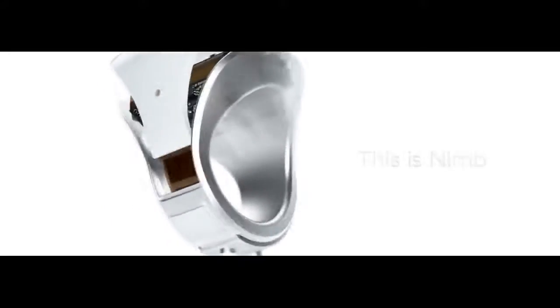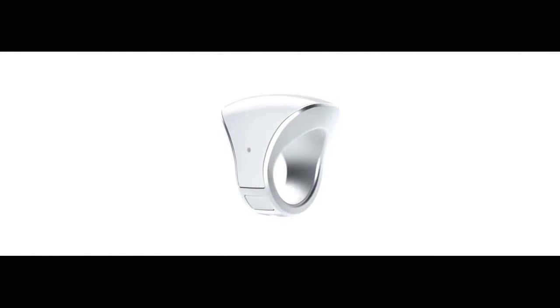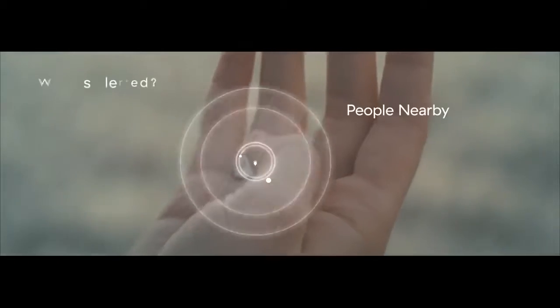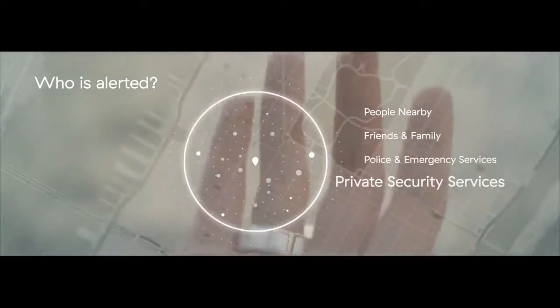This is NIM, the ring with the panic button to send an alert to friends, people nearby, police and private security services, with just a touch of a thumb. When in an emergency, simply push the button. The message with your map coordinates immediately reaches your safety circles.